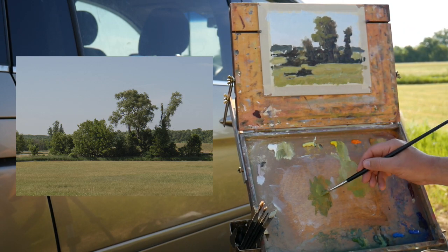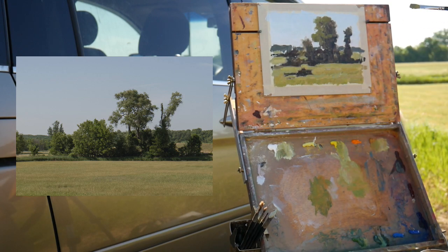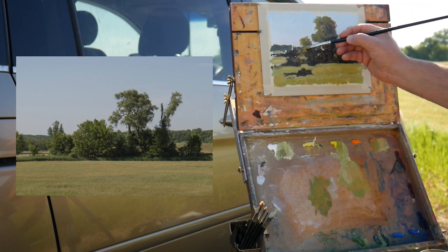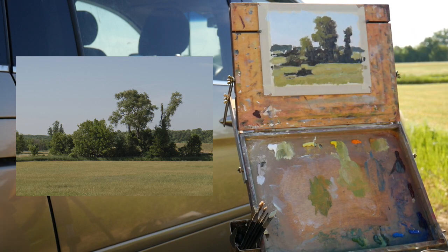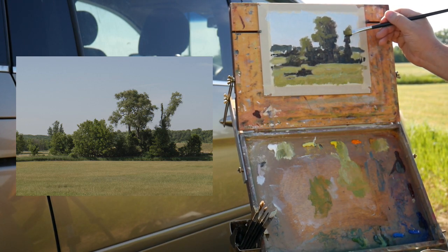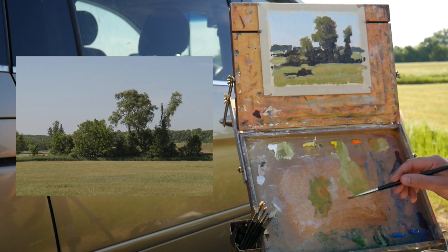So if you're unsure, start a little darker on these than you think you need to be, and then move up from there and brighten them as you go. Especially with oil paint, you can always lighten it some, but it's a little harder to darken it once you've gone light.